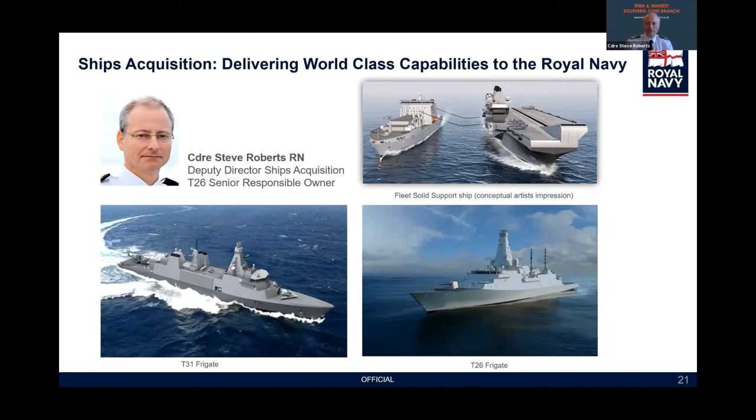Forgive me if I can't share all the details on the 32, purely because we have yet to go into that commercial phase. But you'll forgive me if I just repeat what's in the Defence Command Paper, in that we're looking for the 32 to do maritime security operations. We're looking for it to be the type of ship that is really exploiting future technology.